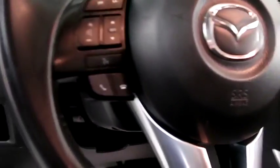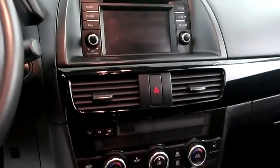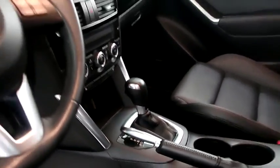Inside, audio, Bluetooth, and cruise controls. Full touchscreen that includes your stereo. Dual climate control and dual heated seats, and your automatic transmission is here.